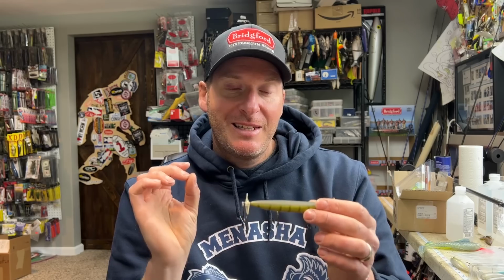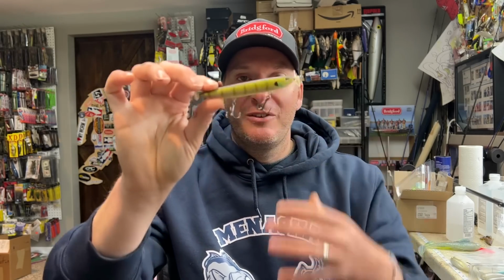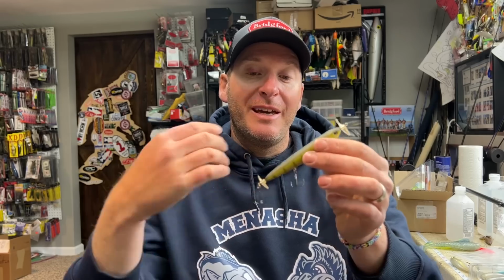You're generally not going to be working this bait back to the boat much more than maybe a quarter of your cast. The key here is it's the tantalizing motion of it just sitting in the water that generates the strikes. And the little props in the back do a really good job at mimicking fry.